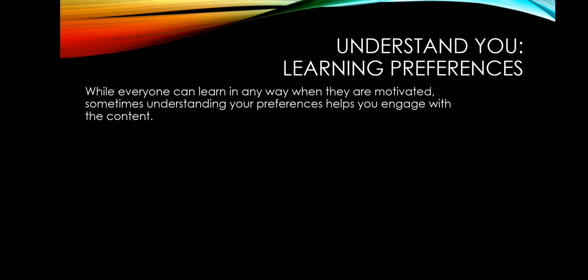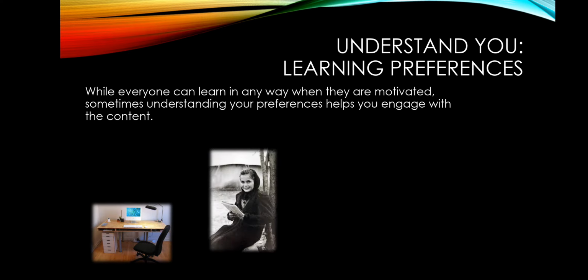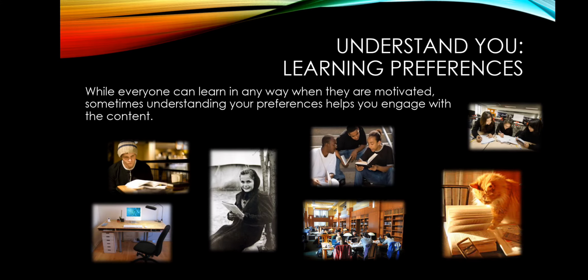The best part about being a college student is you get to explore who you are and evolve into your best person. Learning about your study preference is part of that exploration, and while everybody can learn in any way when they are motivated, understanding your preferences can help you become more motivated. So think about who you are. Do you prefer to study alone? Maybe you prefer to study outdoors, or with earbuds playing at a cafe? Do you prefer to study in groups, large or small? Do you prefer your pet to be beside you, warm and snuggly? Or are you like this guy, who likes to fall asleep as he's studying? These are all learning preferences.